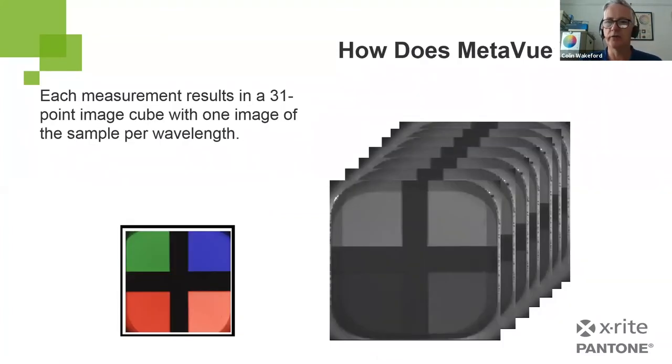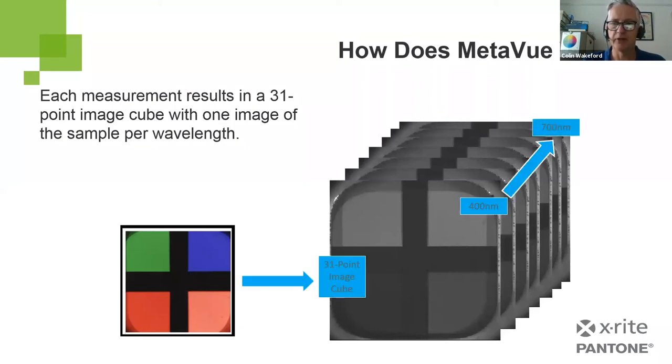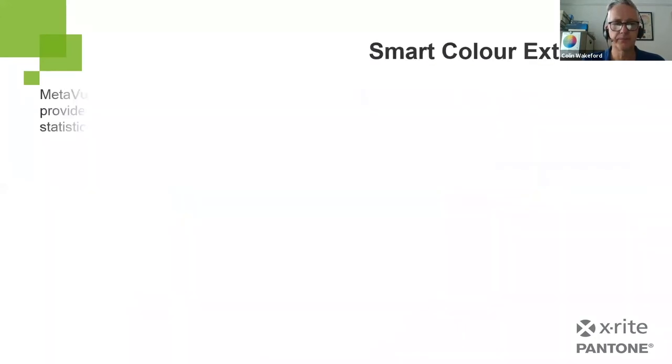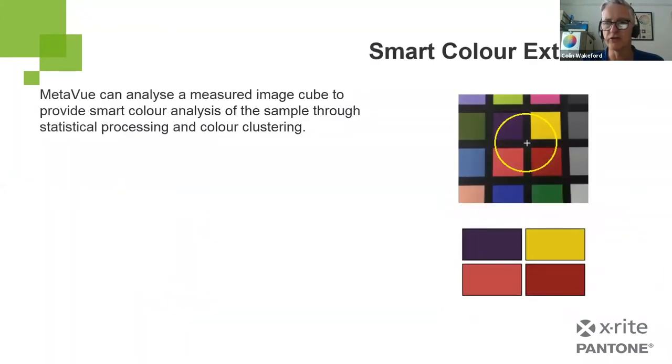So how does the measurement work? As I said before, 31 points of data. So here we have a target sample. And it takes these images all the way through 400 to 700 nanometers. So if we take an image from the green portion of the sample and go through each of those 31 points, we can create a spectral curve from 400 to 700 nanometers for that green standard. Obviously, what that then allows us to do is to analyze multiple spots within an image like this, and then create multiple standards.